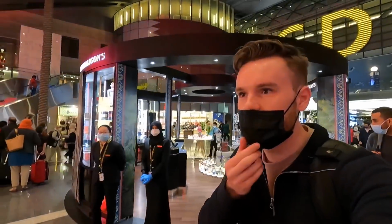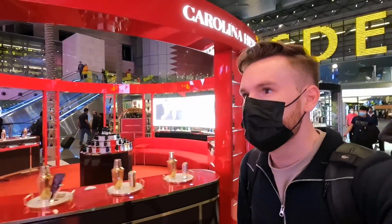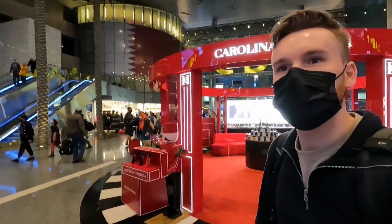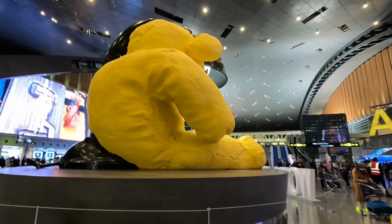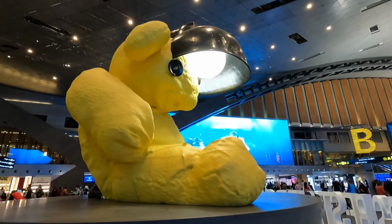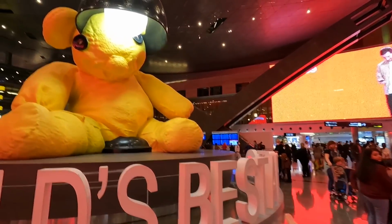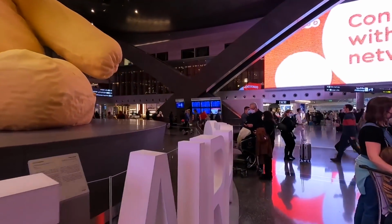Places like this, Saudi Arabia and Dubai, have been pushing the envelope to get people to come, and well, it's certainly succeeding. I think this monument at the middle of the airport is quite a photographed one. I think it's a bear, a large bear. There you go, world's best airport, it says. I think it was only voted as the world's best airport for this year.